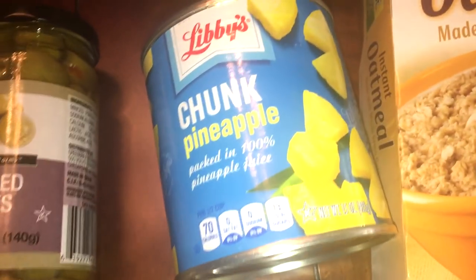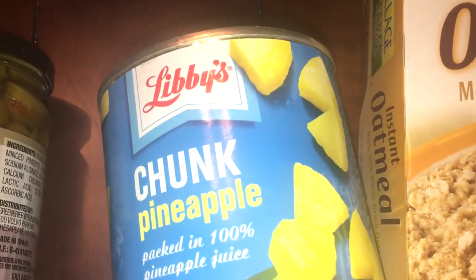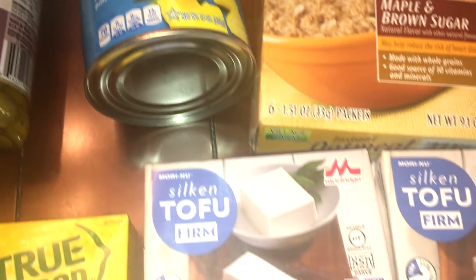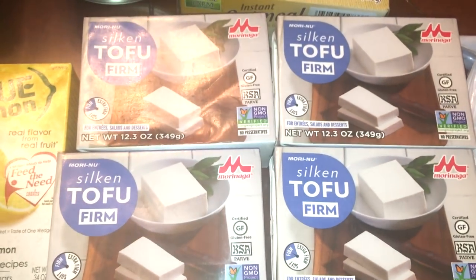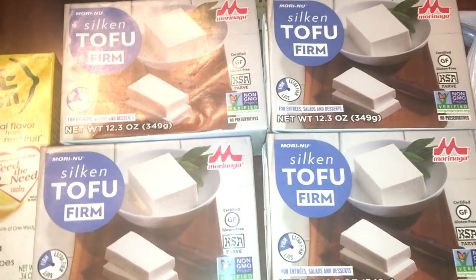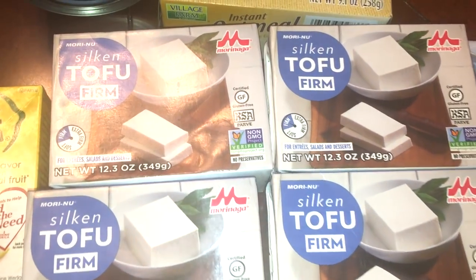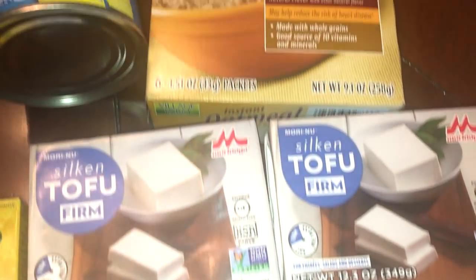Also picked up a can of some chunk pineapple. They did have the rings as well, and that is from Libby's, which is a good name brand. Also picked up some more of the silken tofu. I just could not pass it up. What a great deal. I usually pay about $1.69 for this on Vitacost, which has good deals as it is, but this is such a steal. So I picked up 4 of those.